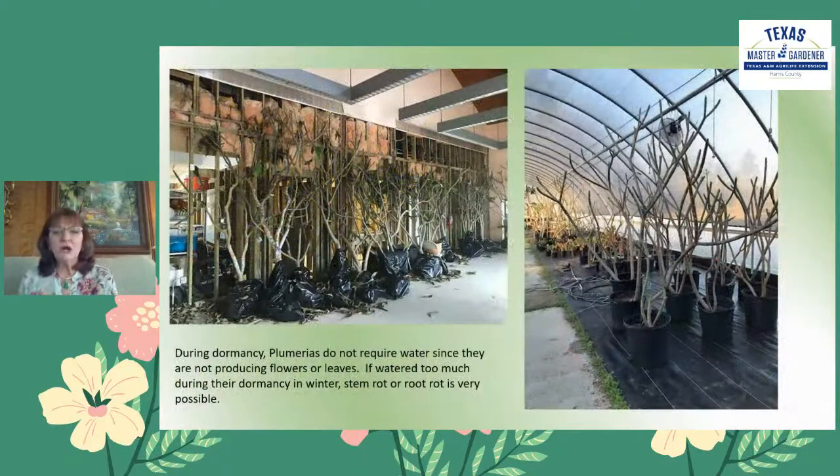This is Mercer Botanic Gardens. The photo on the left is an empty conference room. Hurricane Harvey kind of damaged it. So they lift the plumerias out of the ground, bag them, and store them here, leaving the leaves to desiccate and fall off naturally. The photo on the right is the plumeria greenhouse on our propagation complex. These are kept immaculately clean all winter. See, there are no leaves down there. And they're in a lightly heated greenhouse.